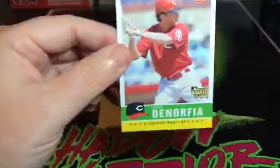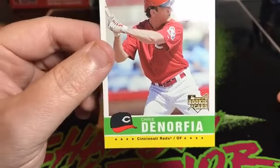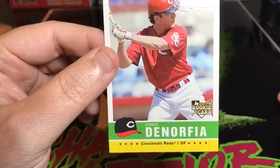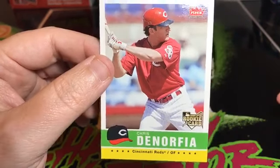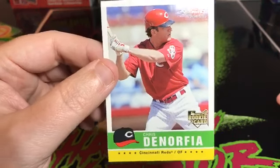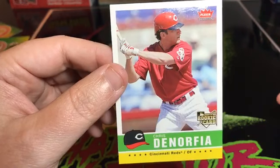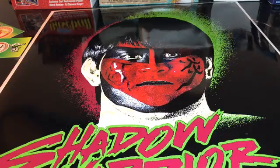We got another rookie card right here. We've got the outfielder for the Cincinnati Reds, Chris Denorfia. Probably had a couple decent seasons, but never really crossed the line and made it to all-star status. But Chris Denorfia, he is in the pack.